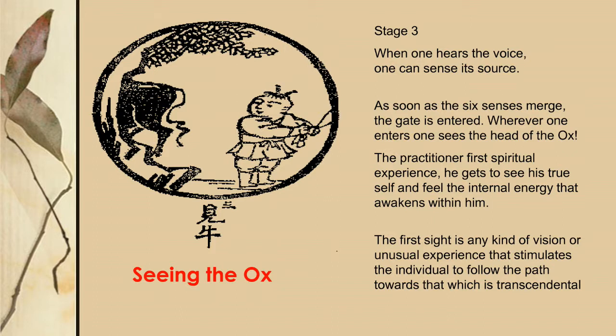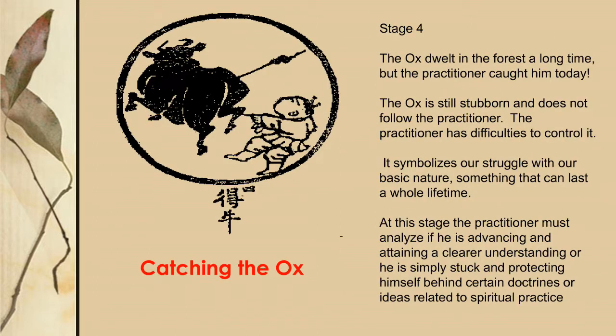In this stage, when one hears the voice, one can sense its source. The practitioner feels it, sees it. He looks into the source of the voice. He looks into the source of the nature. He looks into the source of why the ox is lost.